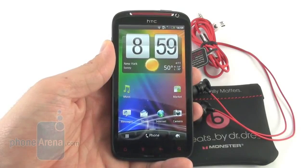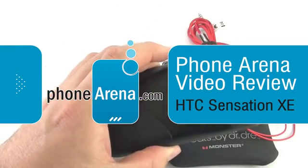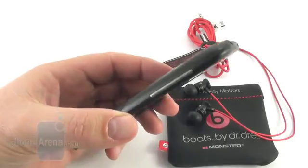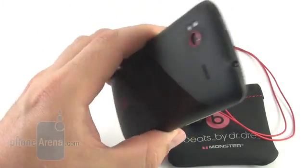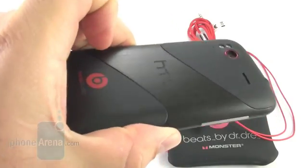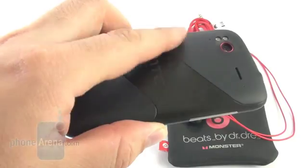Hey guys, this is Daniel from Phone Arena with the HTC Sensation XE, the first result from HTC's $300 million investment in the Beats by Dr. Dre brand. The phone's chassis is entirely identical to the standard Sensation, unibody aluminum design, which here is in brushed mahogany color with excellent quality soft touch plastic on the back.